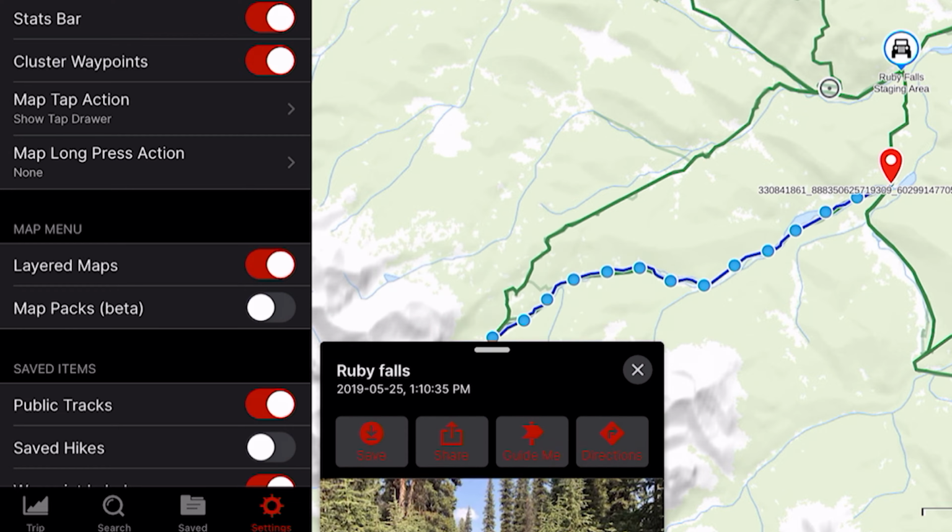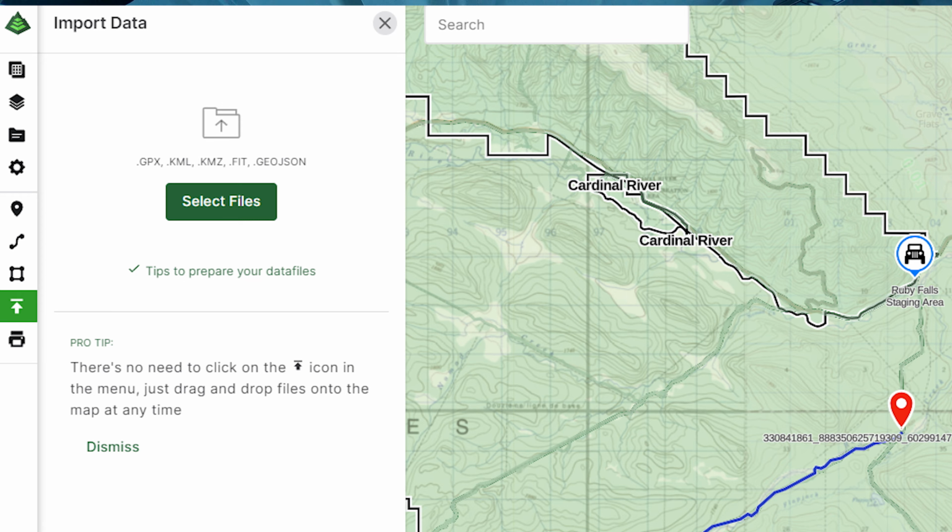The other thing that's fairly cool, so let's say you visited some other overlanding site, like AllTrails, for example, and you found a really cool trail that you want to check out. What GAIA allows you to do is import GPX files. So you can download anyone's GPX file, import it, and then create a route on your device, and plan your adventure accordingly.